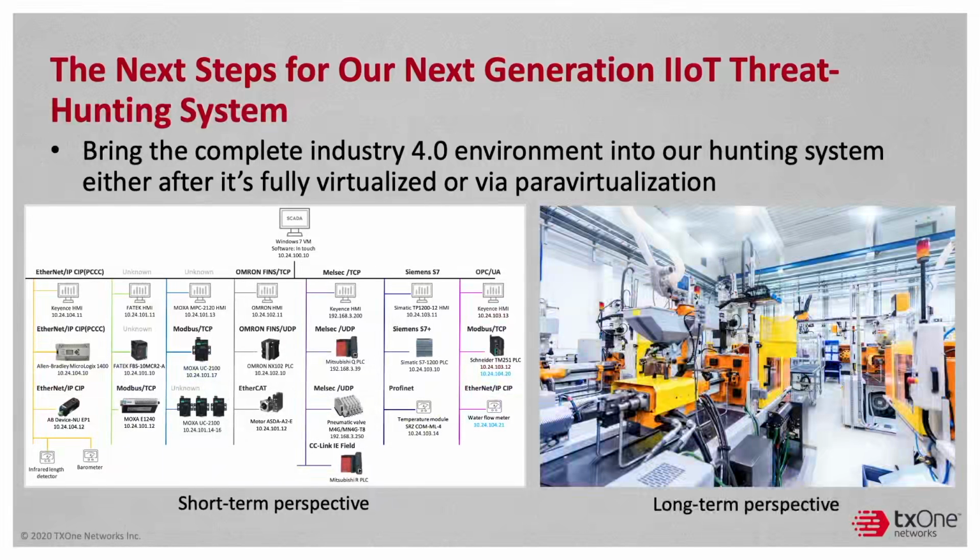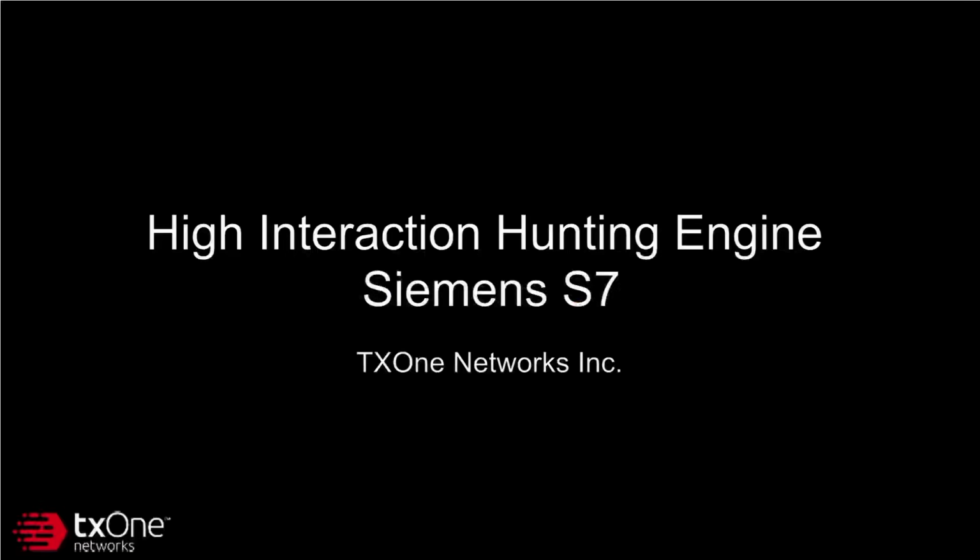And in the long term, real devices are sometimes difficult to maintain. So we expect to use virtualized high-interaction hunting engines in the future. So next, we will share a demo of a high-interaction engine sample we built.